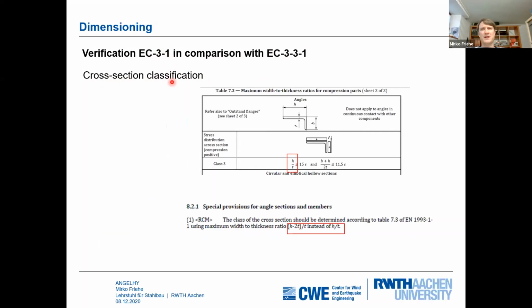One difference is the cross-section classification of angle members. In Eurocode 3.1, it's h/2 for class 3, and in Eurocode 3.3.1, it's (h minus 2 times t) over t. In the software tool, we use those cross-section classifications for L profiles because it's all about towers.